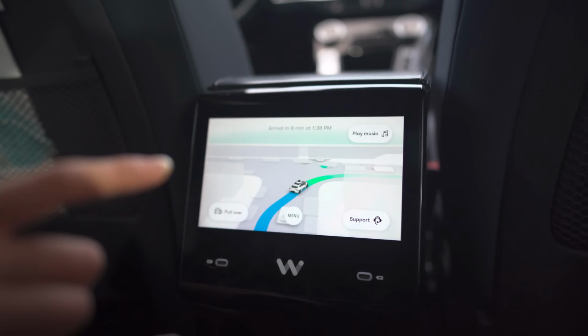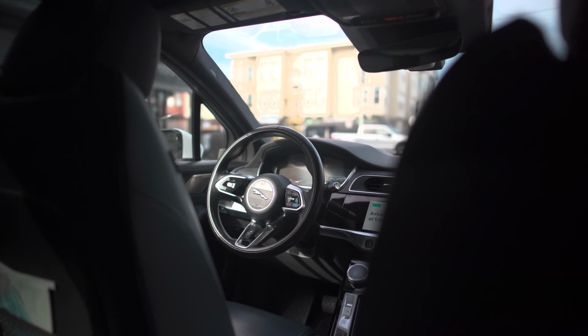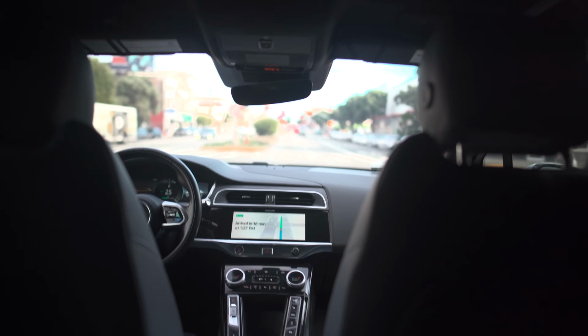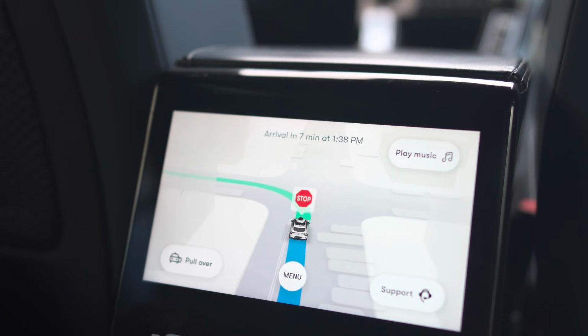As we get going, so far it feels pretty similar to being in a driver car, and because you can see what the car sees, it's like represented on the screen here. I don't feel unsafe or anything.